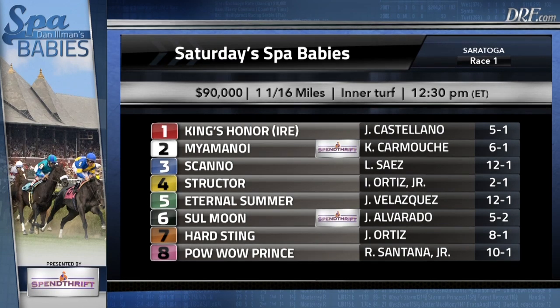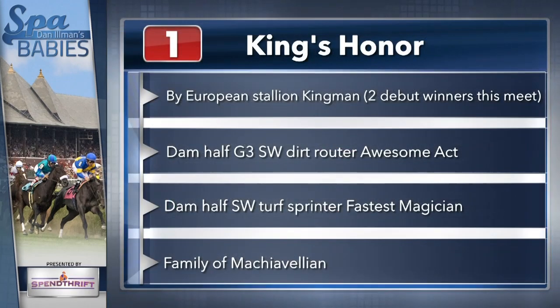Nicole, let's start things off with a horse with a truly international pedigree. That's the #1, King's Honor, by Kingman, who stands overseas. Kingman already has 2 debut winners this meet for trainer Chad Brown. The dam's a half to Awesome Act, who shipped over here to win the Gotham on dirt, but there is so much class in turf, the family of Machiavellian and several other European champions.